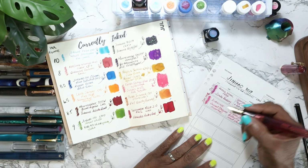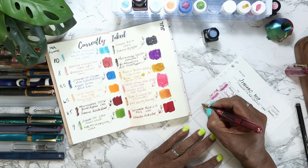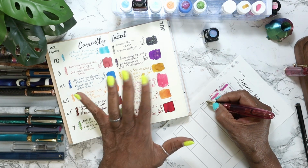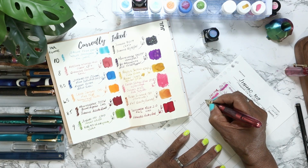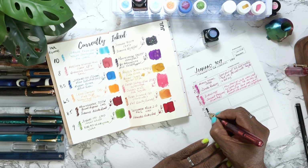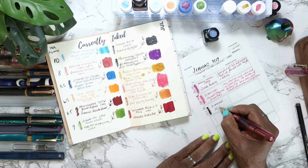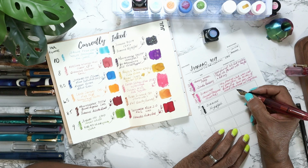Alrighty, you can tell this is one of the earlier sheets that I wrote, because this is July. I don't know if you guys can hear, probably not with me talking constantly, but this nib, because it's an extra fine, has a little bit of feedback on it. But I ain't mad at that one, because I love this pen. And this ink is DIAMINE Nightfall.